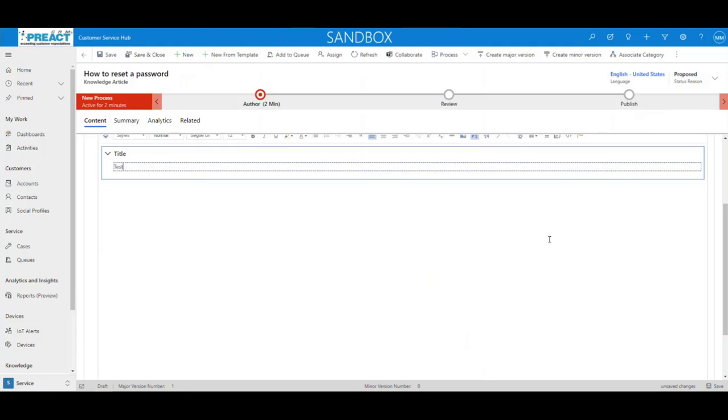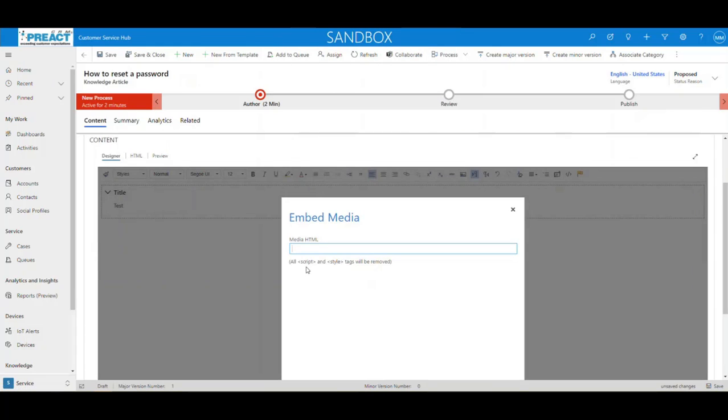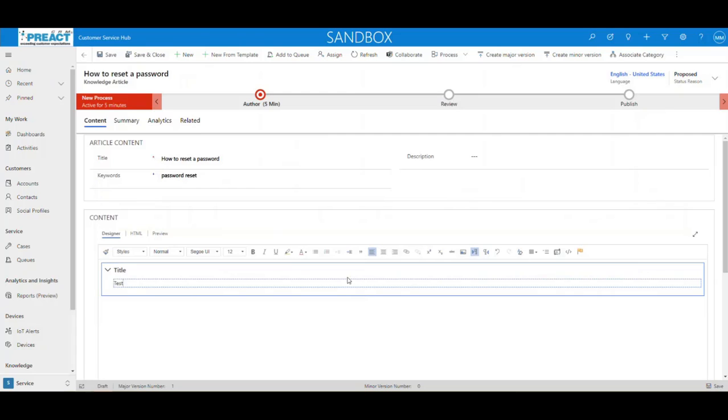But I think the one that's really useful is the ability to add media. So if this is a nice how-to video and we've embedded this in our portal, I think it's a lot easier for people to answer their own problems following an instruction on a video than it would be just reading an article that's been published in text. So yeah, nice new features on that.